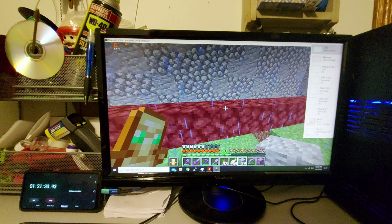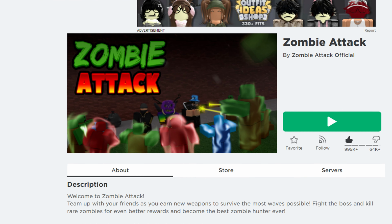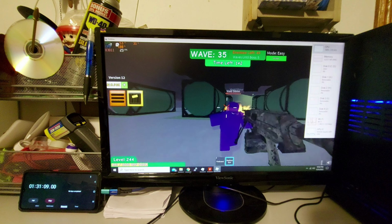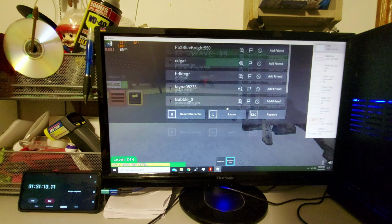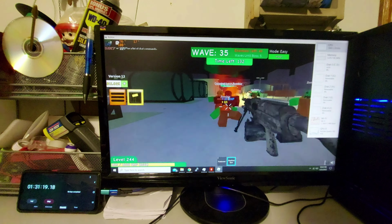More around 5 frames per second. Then I decided to play one of the lightest games I know of, and that is Roblox Zombie Attack. I set the game onto the lowest settings, and I also am using a frame rate cap of 30. The reason why is if I do not use a frame rate cap of 30, the game starts giving humongous input lag.